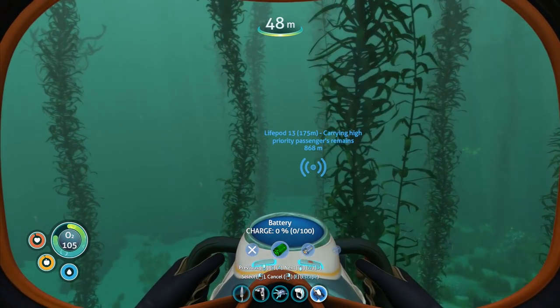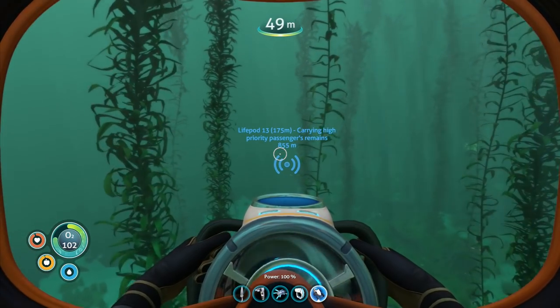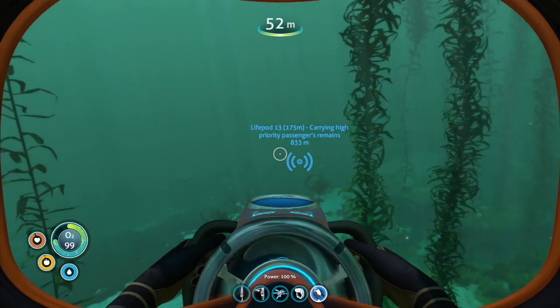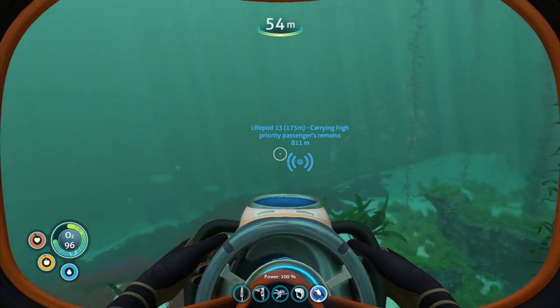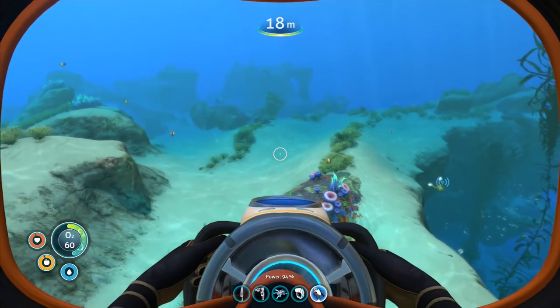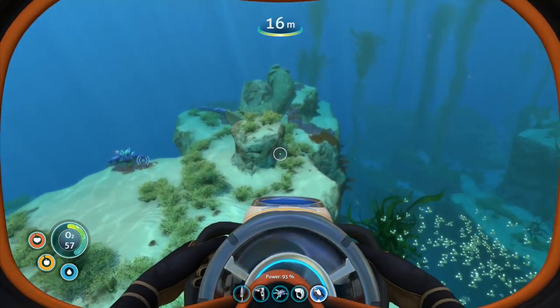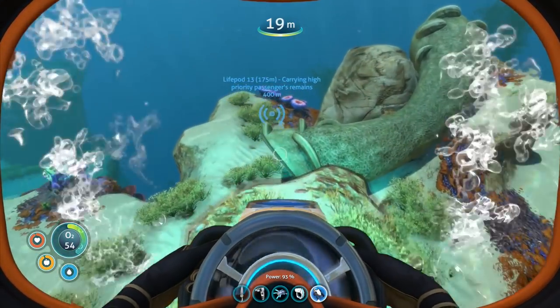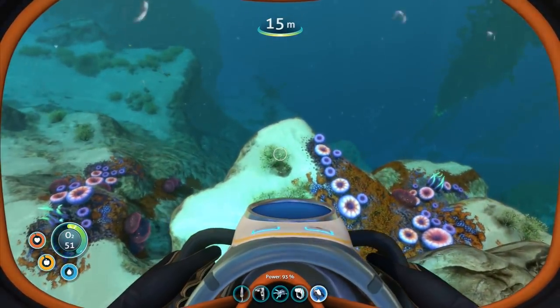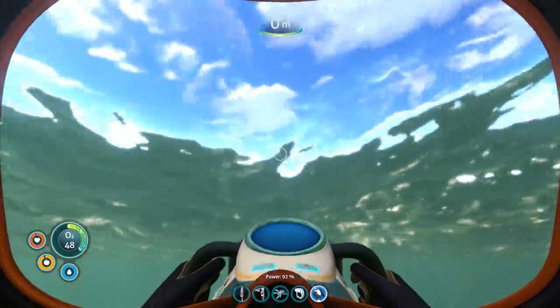Right, I need to exchange power source already. There we go. Right, away we go again. I don't have the light on at the moment. I think I'll probably be all right without the light on. I'm going to start taking a little look around for any crates or anything like that as we go through here. We're only 400 meters away from our intended target. So let's go and get some oxygen first.